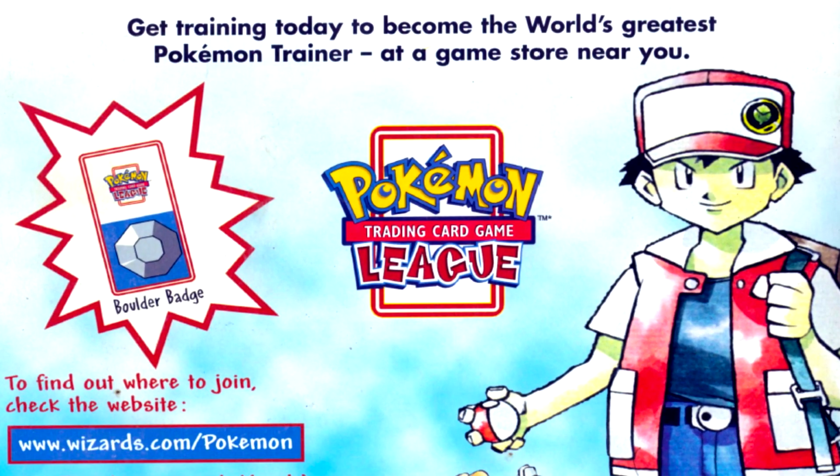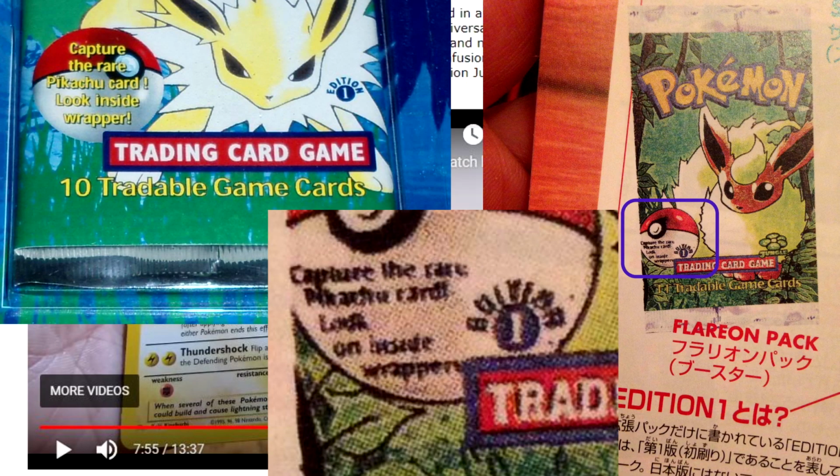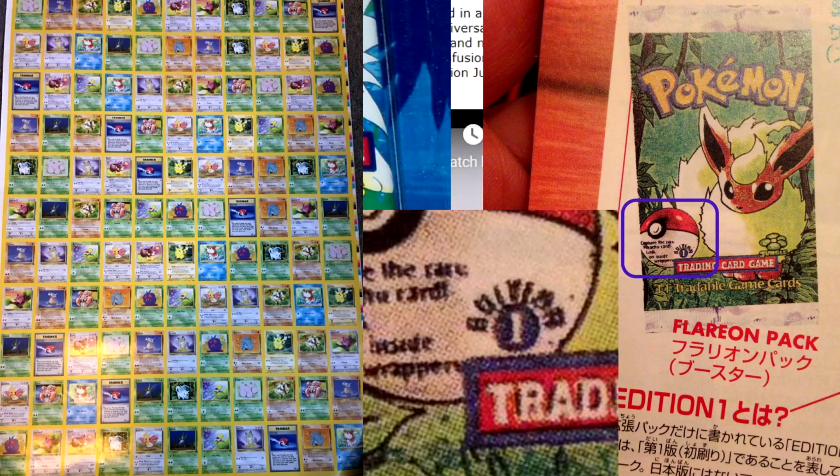This led to speculation of where these Pikachus were coming from and led many to conclude that this was actually inserted into the packs as a mistake. However, new evidence has come to light suggesting that this may have been an intentional release.